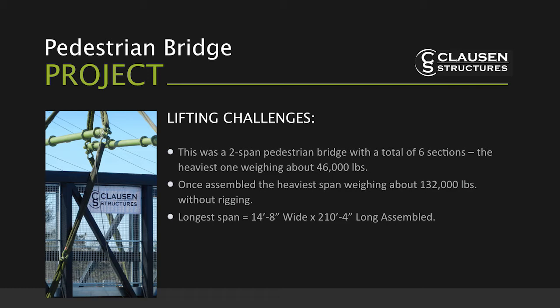There is a total of 6 sections, 3 sections per span, each section weighing about 42,000 pounds. We went down there to assemble it during the day from the fabricator, and once that was assembled, at night we had to set the span over the highway simply because there's traffic. We had a small window of opportunity to do that. You're making it sound really easy. But at the end of the day, just like any project, you had challenges, right?